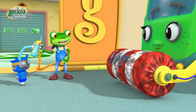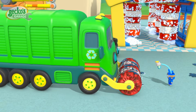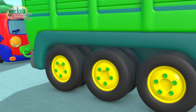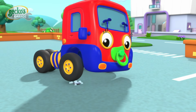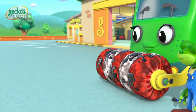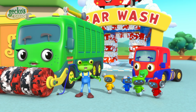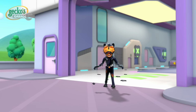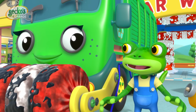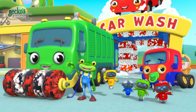Great stuff, Mama Recycle. It's working! Back, everyone. Now this scene is nice and clean. Unlike Mr. Weasel. I think we might have another customer, Mama Recycle. Bye, everyone.